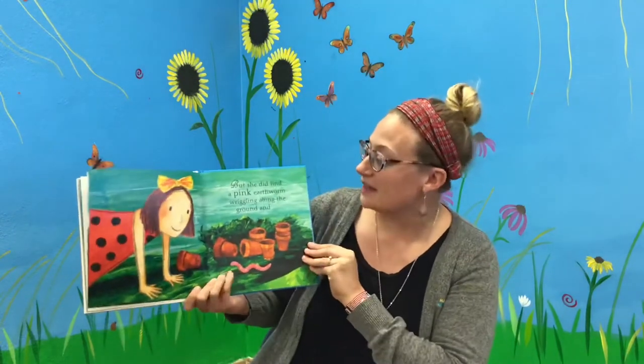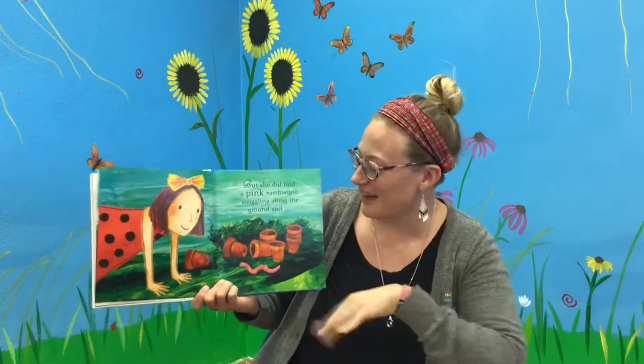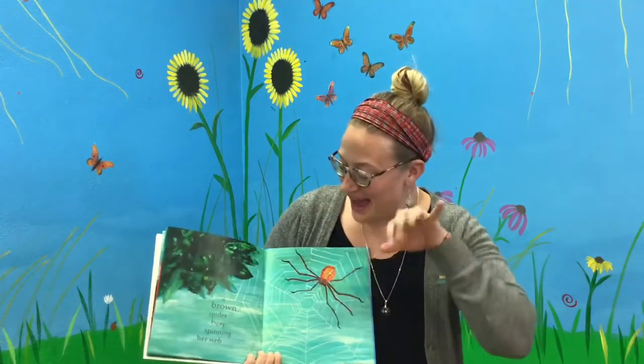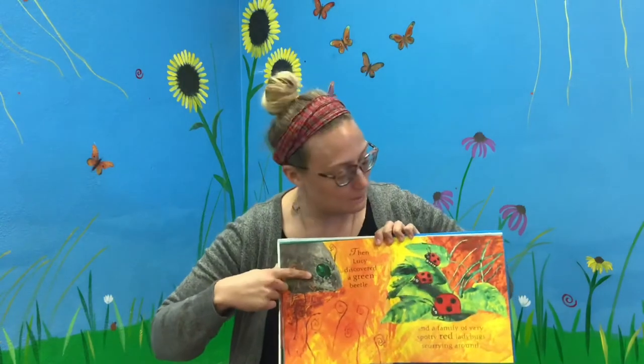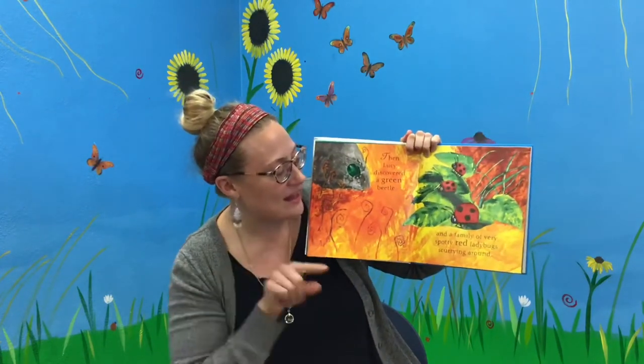But she did find a pink earthworm wriggling around the ground. Can you wiggle? Can you wiggle your fingers? And a brown spider busy spinning her web. Wow, look at all those legs. Can you make your hand look like a spider? Good. Then Lucy discovered a green beetle and a family of very spotty red ladybugs scurrying around.